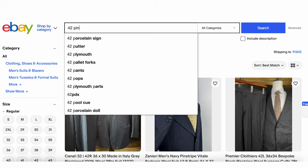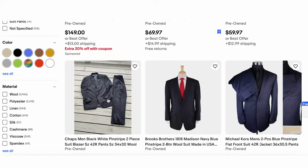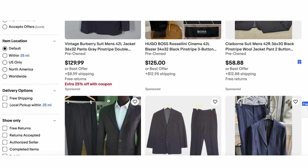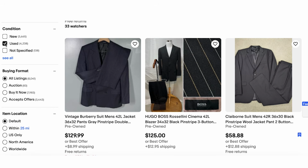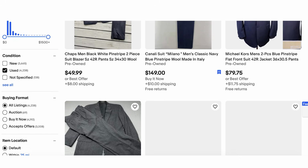To find what you're after, I recommend searching with your chest size and then 1 or 2 keywords. So I typed in 42 pinstripe suit. For just a blazer, you could type in something like 42 charcoal jacket. You might be amazed how many results come up and how wildly the prices will differ. Make sure you filter by used because there are many new low quality garments sold on eBay. Then you need to use your eyes to filter out the outdated styles and the low quality brands.